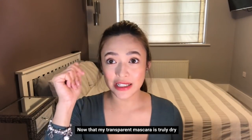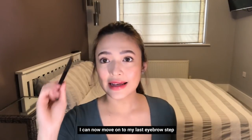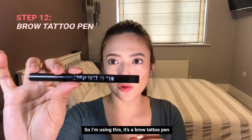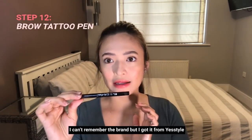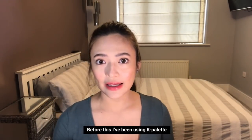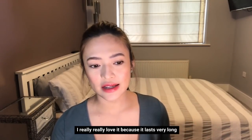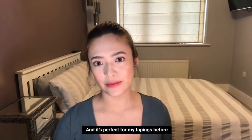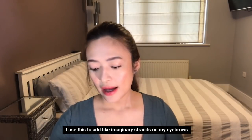Now that my transparent mascara is surely dry, I can move on to my last eyebrow step. So I'm using this. It's a brow tattoo pen. I can't remember the brand, but I got it from YesStyle. It's an online shop. Before this, I've been using K-Palette for the longest time as well. I really, really love it kasi naglalast din siya ng matagal. And it's perfect for my tapings before. Until kahit wala na ako sa showbiz, ginagamit ko pa rin siya.